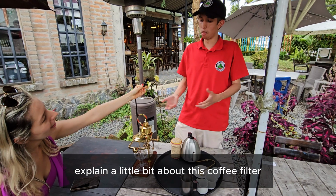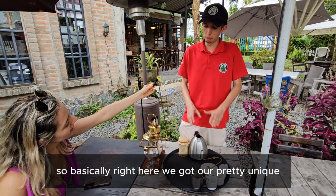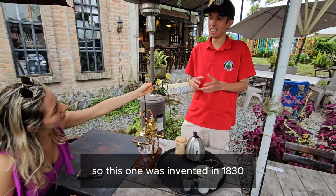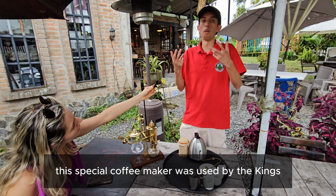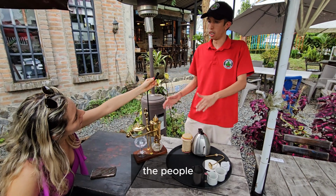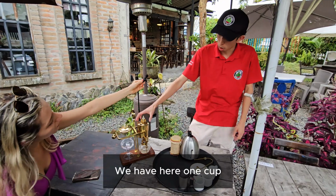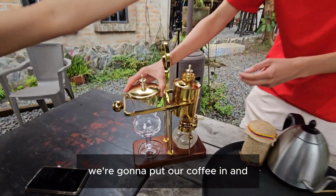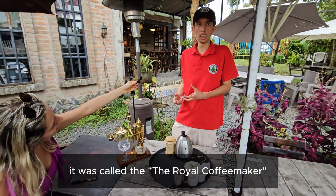Right now I'm going to explain a little bit about this coffee filter, called the Belgian cafeteria. Right here we have a pretty unique and very special coffee maker. It was invented in 1830 in Belgium. This special cafeteria was used by the kings and the high society of that age. Even right now, when people come here and try this filter, it's pretty special. We have one bowl where we put the water, and this one where we put our coffee. It has a different name. It's not just Belgian, it was called the Royal Coffee Maker.